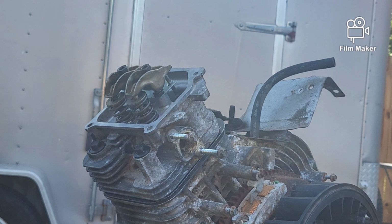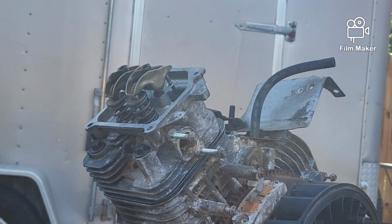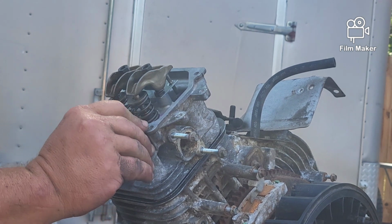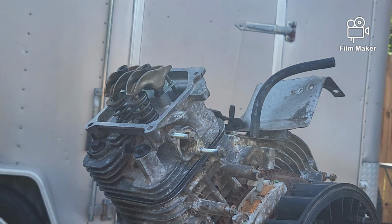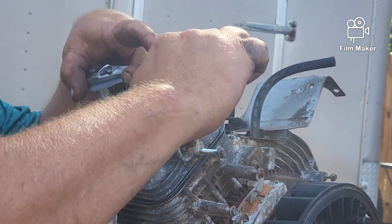I've also been asked several times, you should be torquing that down, or what's the torque specs? And if you know me, you know that I own a torque wrench and I don't use it unless I need leverage to get something off. I'm not big on torque specs on lawnmowers and all that kind of crap. If you want to do that, that is absolutely fine. But I am not real concerned about torque.